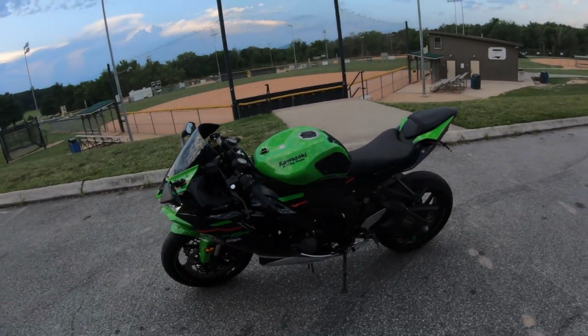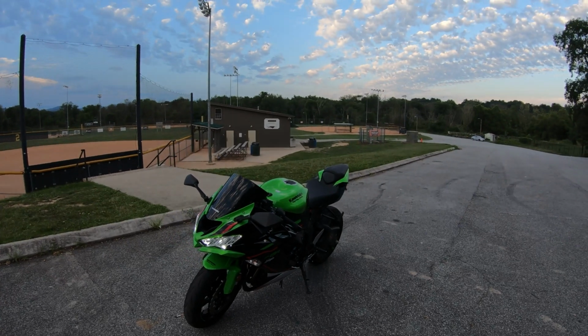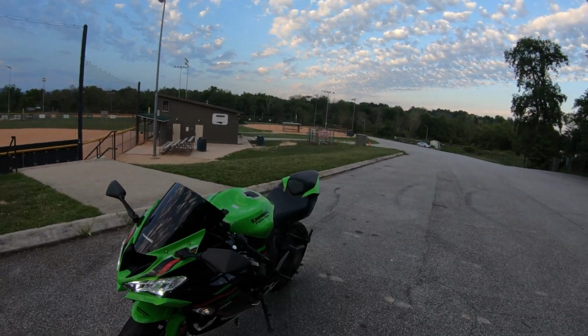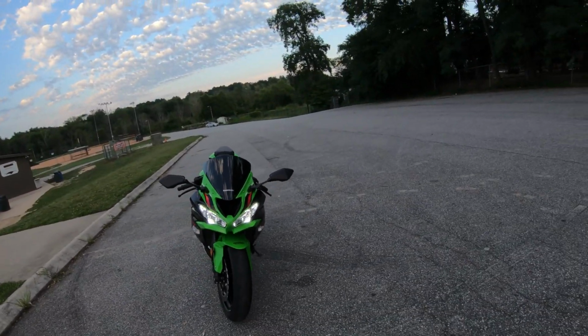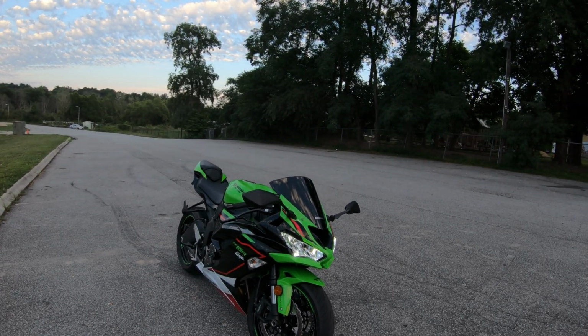There's just so many more likes that I have with it, just like how the bike feels. It's so nimble in the twisties, it's so precise taking turns. Just looks amazing. It's just an amazing bike overall, like I love it.